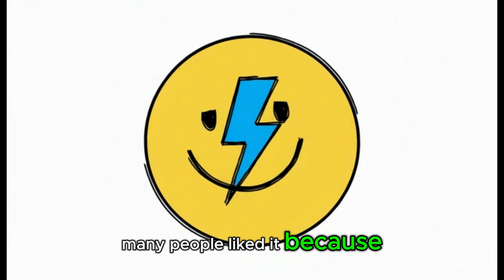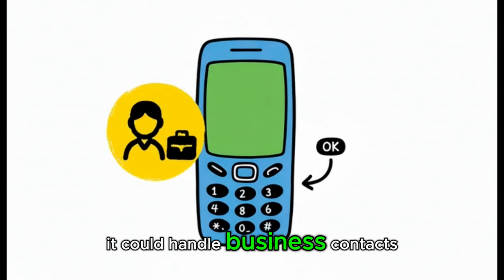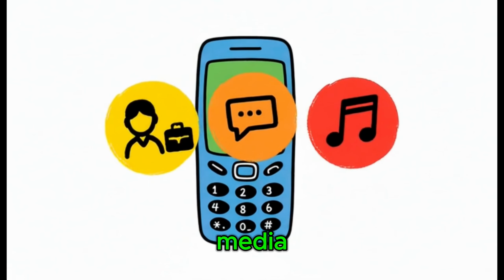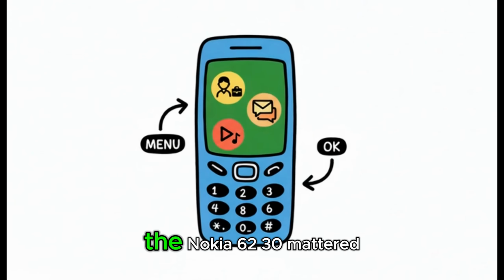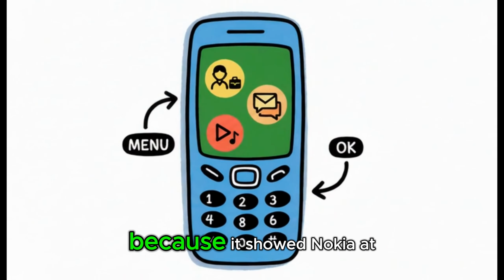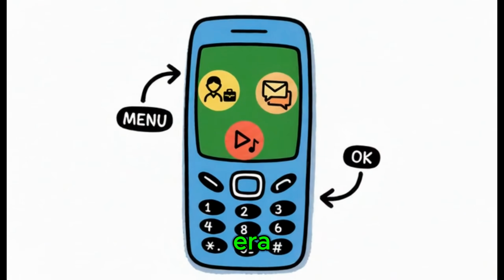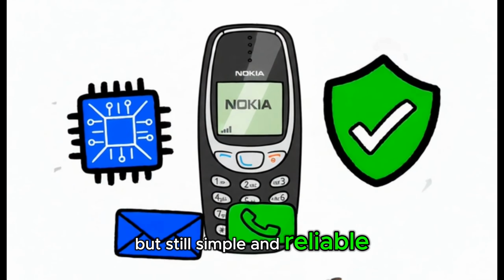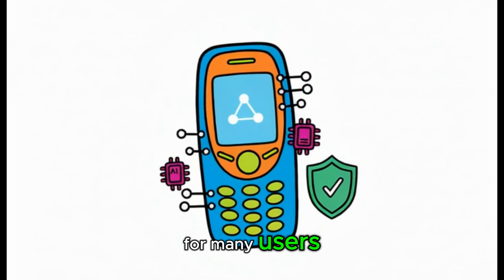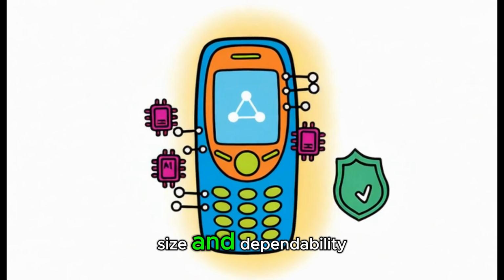Many people liked it because it felt powerful without becoming difficult to use. It could handle business contacts, messages, media, and everyday communication in one practical package. The Nokia 6230 mattered because it showed Nokia at a very strong point in the classic keypad phone era. It was more advanced than a basic phone, but still simple and reliable enough for daily use. For many users, it became a trusted all-rounder that balanced function, size, and dependability.